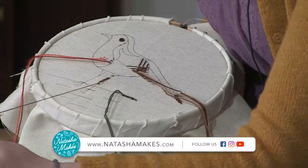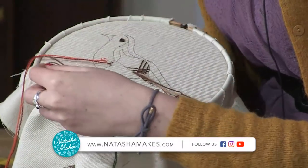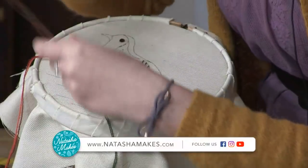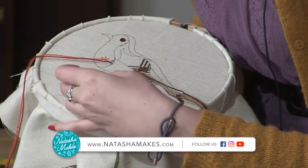So what we're going to do is do a lovely line of those, and as I say, if you want to slightly graduate them so they get slightly shorter and slightly more tension as you go towards the bottom, equally you can keep them the same all the way along. That's absolutely fine as well.